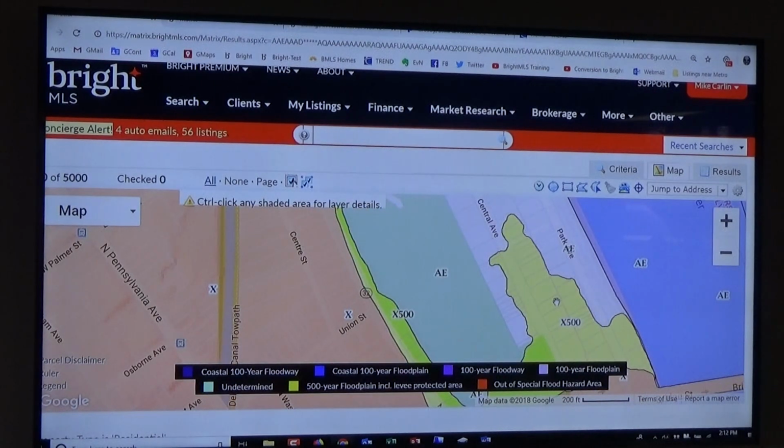So your second piece of homework that I have for you tonight is make sure you look up your listings in Bright MLS and look up to see whether the property is in a flood zone. Because when you go to edit your listing, whether the property is in a flood zone or not is now a mandatory field in Bright MLS. So you have to tell the system whether it's in there. That'll be one of the things that you want to update. And I'll show you where you get that information in a moment.